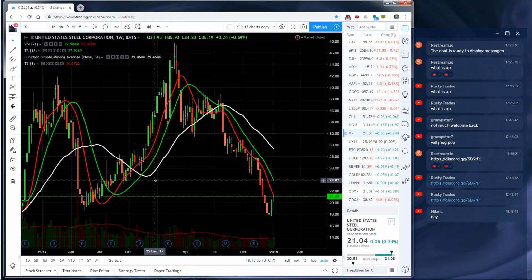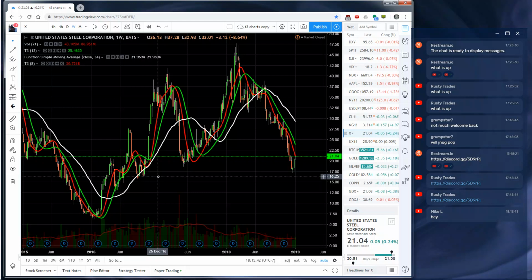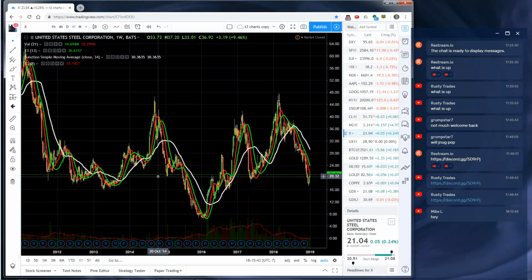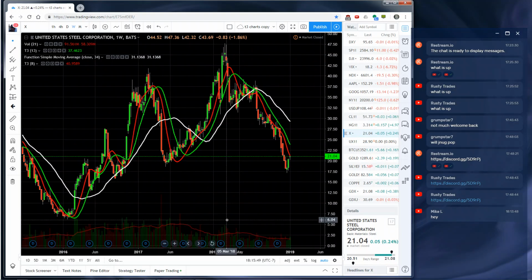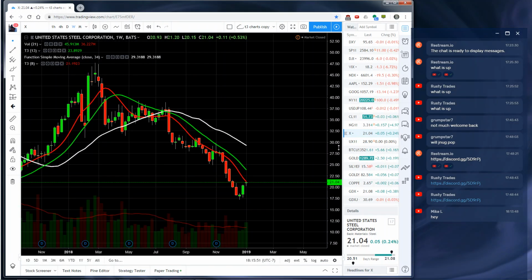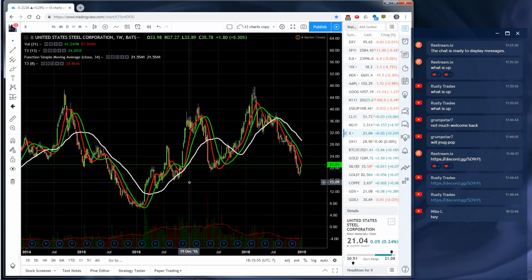Here's the Steel Corporation. I was imagining before I started setting these charts up, or the list, I was imagining that steel would be doing a lot better, but maybe being that it's so cheap that things are... Manufacturing is becoming a little easier to start off. I'm not sure.